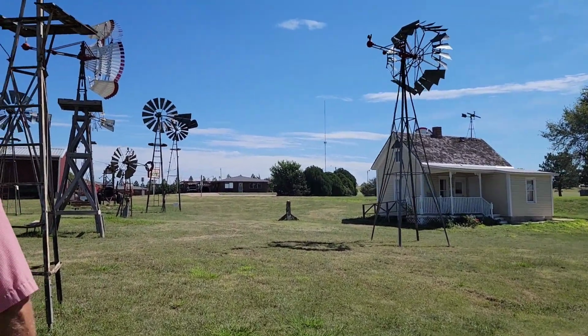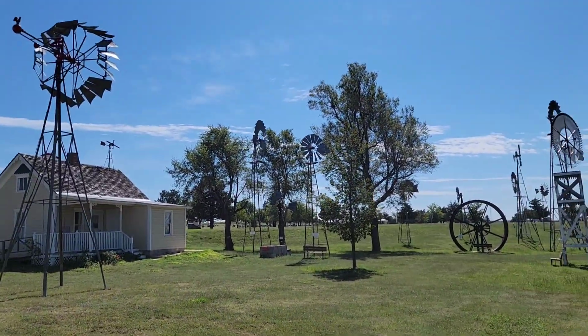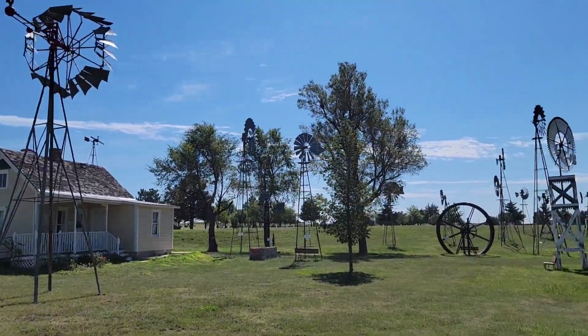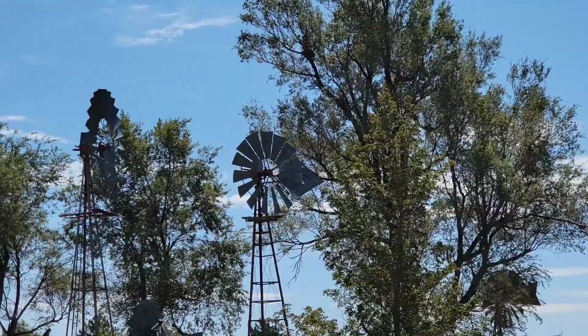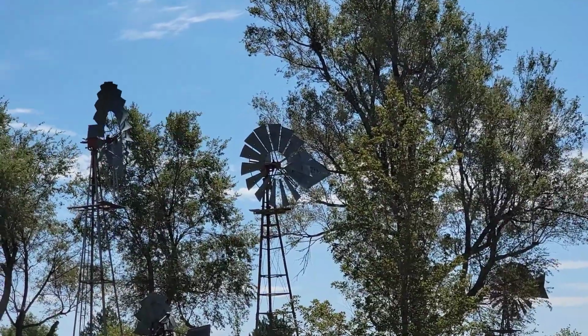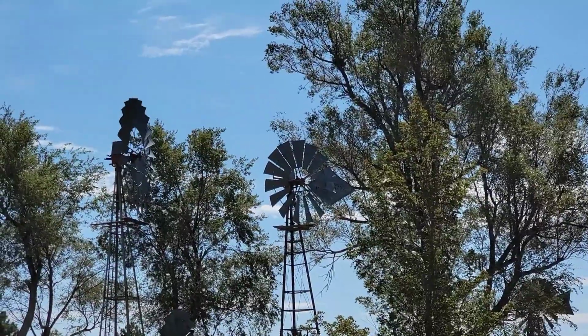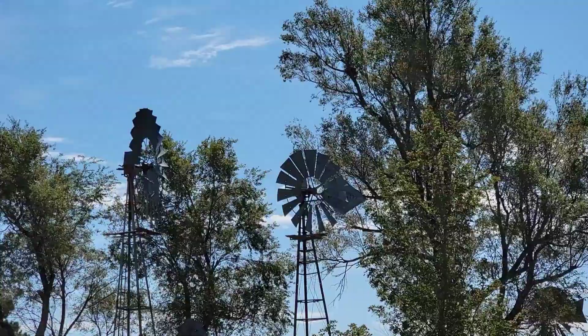Have to get out of the way for the tree. It has a diamond tail on it. That was their 75th anniversary tail. Okay. And so that was in the early 80s, and by the end of the 80s they quit making windmills. So.